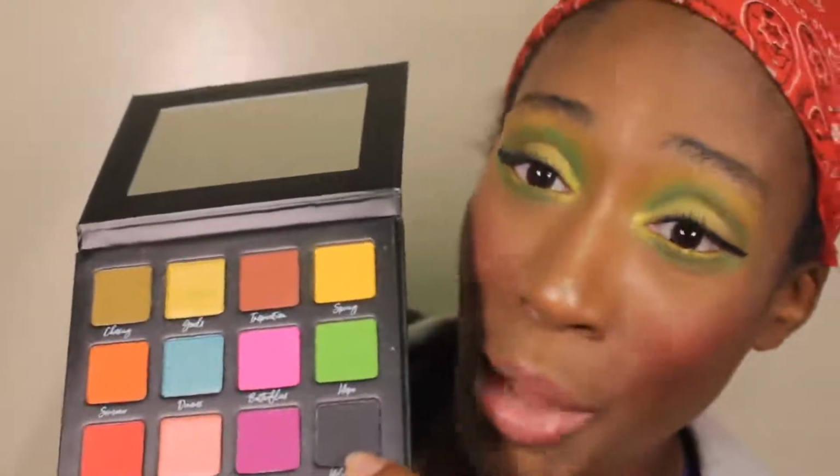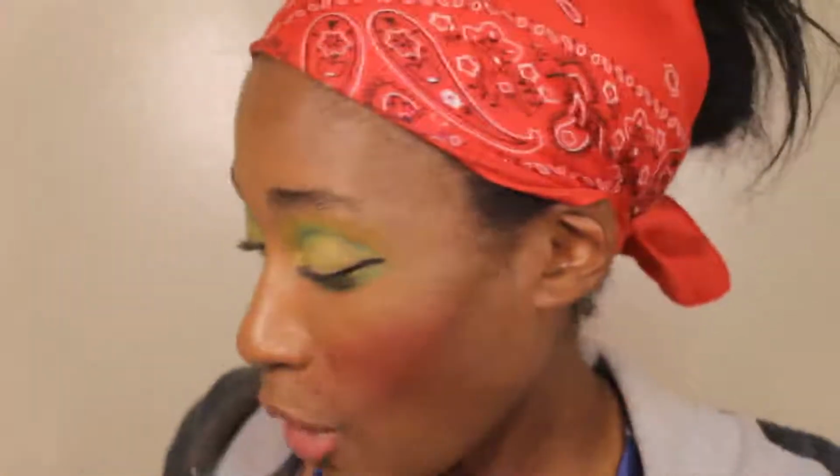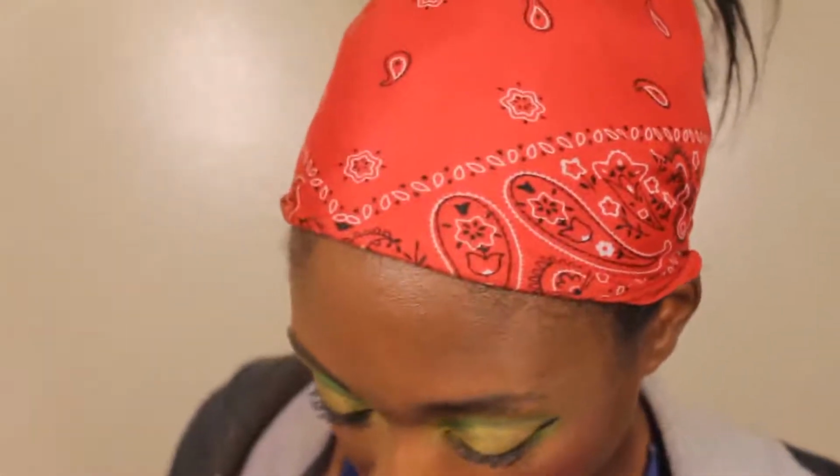Y'all saw how nicely the mattes blended out for me. You see how pigmented and vibrant the colors are for someone my skin tone, which to me is always a big deal when it comes to palettes, because we know I love color, but color doesn't always love me back. So shout out to you, Tammy. You hooked up this palette and it is amazing. I cannot wait to make more looks for this, and I hope you all will try out Makeup by Mented Cosmetics. Let me swatch some of these shades real quick before I take my happy self home.